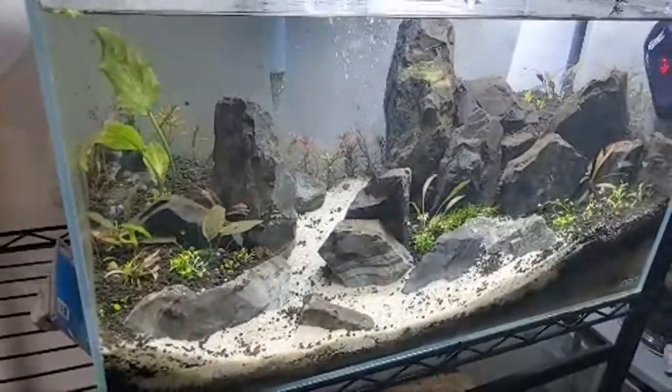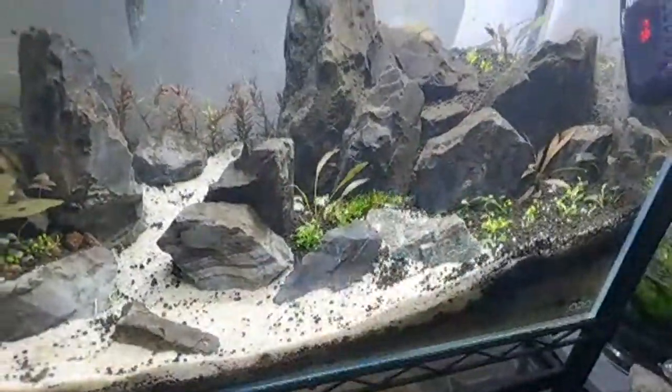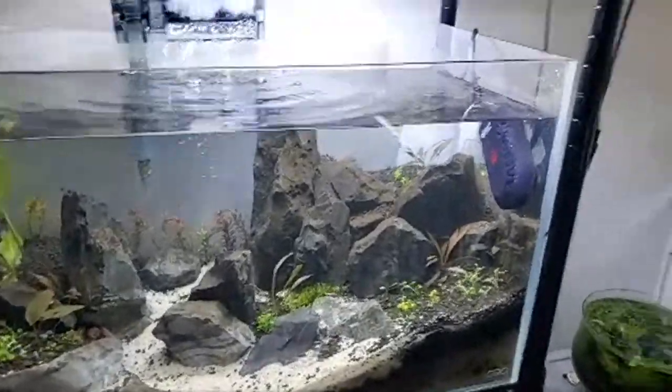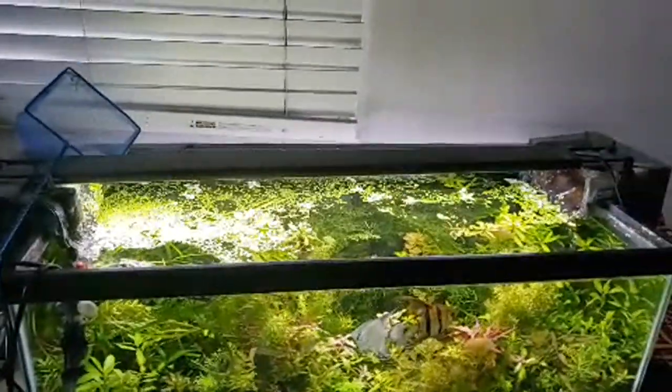And as plants fill in, and as we get things growing and spilling over these edges and these fine little cracks, it'll look really cool. But it's going to require some patience. Patience I usually don't have. Patience that I usually turn tanks into this before I ever reach that stage.